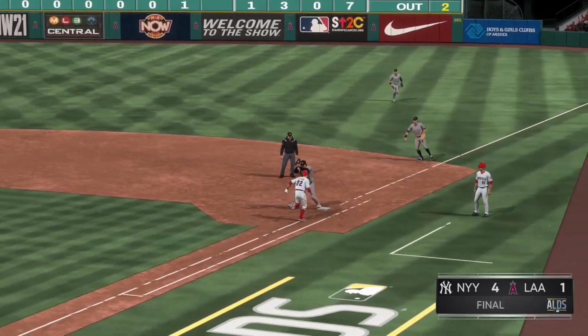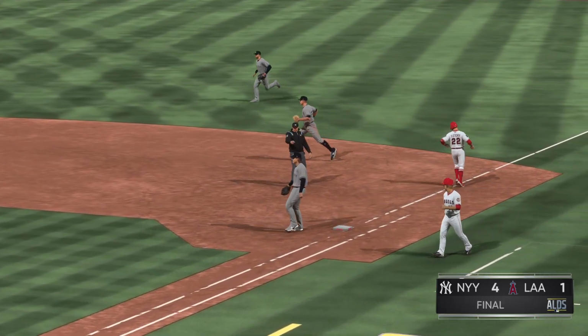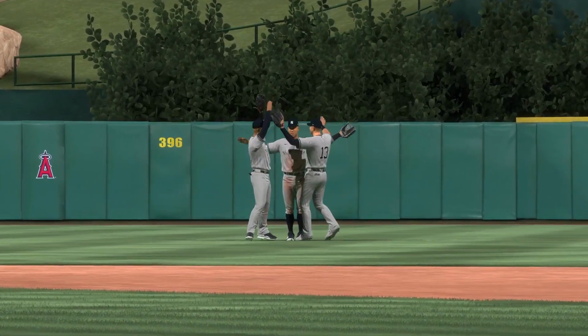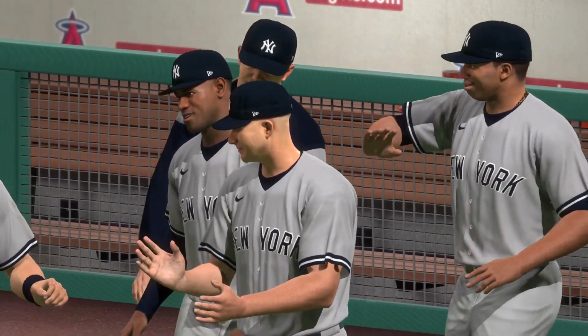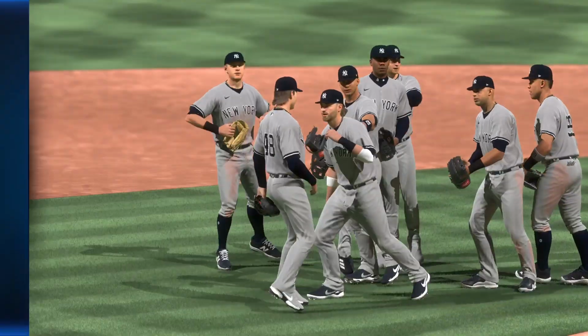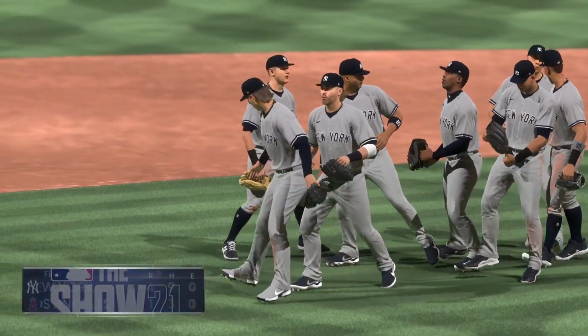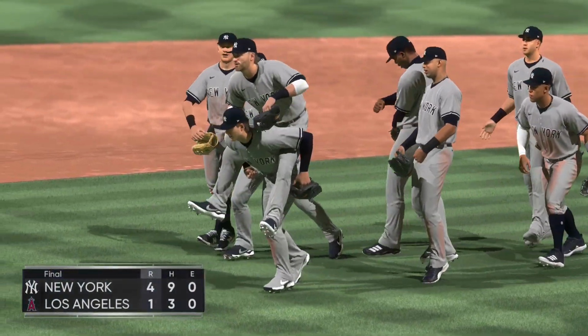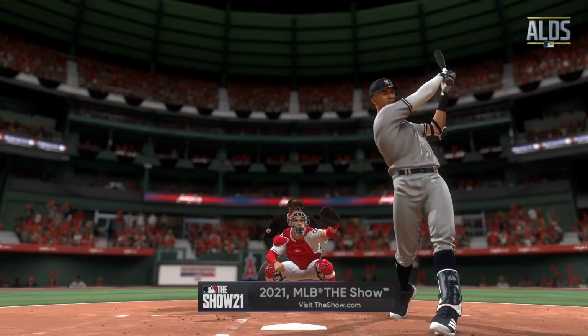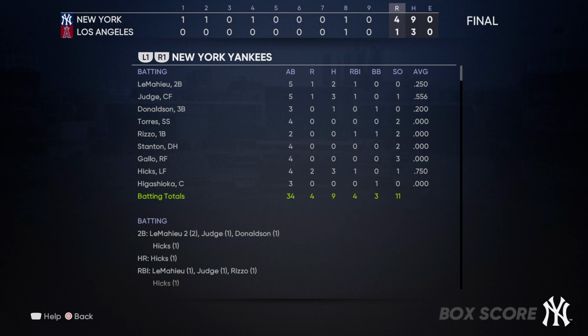Up with it, Higashioka. Throw on to first, and the Yankees have gotten the all-important road victory here in Game 2. They even up the series before heading home as this one is over. One more look at the final line score there to see the great pitching performance that led his guys to the victory. A 4-1 finish in this evening's game. New York have evened up this series at 1 game apiece.